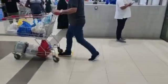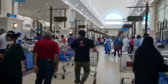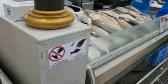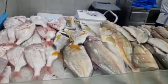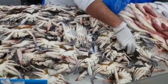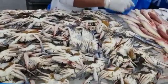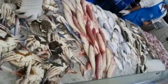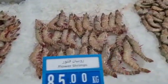Next to the meat is the fish section. Let's go inside. Look at the place, how huge and clean it is. And I couldn't smell any fishy smell. Let's buy some crabs here. It's nice and big. Let's buy some jumbo prawns here.